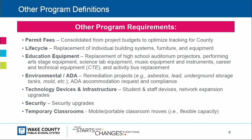Next section is the program requirements. I'm not going to read all of these specific details for you. These are the individual line items on the executive summary that have funding and some definitions and specifics of what all those entail.